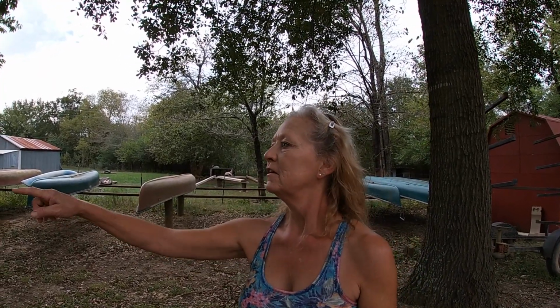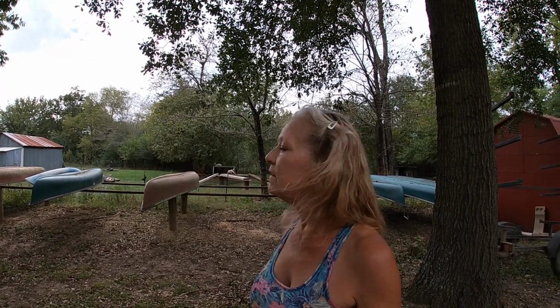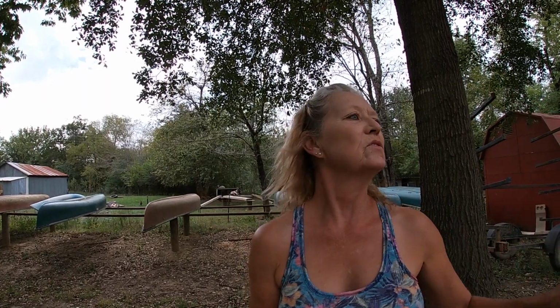The chickens, they're running all over. They run wherever they want. And the duck pond's cool. The river's cool. Anyway, hope you like this. Anyway, this is a great place. It just is. It's quiet. It's been lovely. A little overcast today, but it's nice and cool.